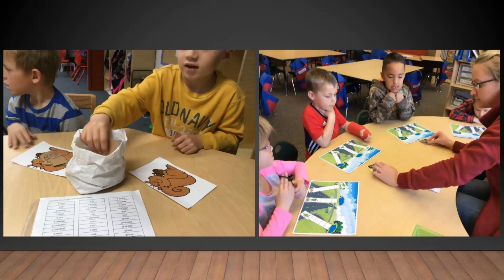This one on the right is a version of Frogger that students love. This one where they're racing the three frogs across the road, and to do it they have to read some CVC words.